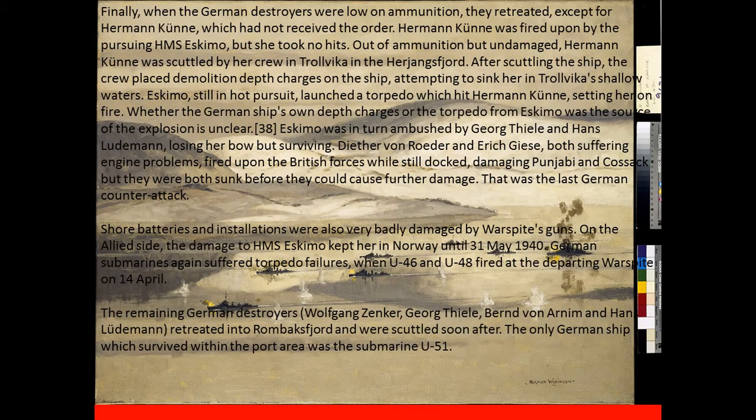Finally, when the German destroyers were low on ammunition, they retreated, except for Hermann Kuhn, which had not received the order. Hermann Kuhn was fired upon by the pursuing HMS Eskimo, but she took no hits. Out of ammunition, but undamaged, Hermann Kuhn was scuttled by her crew in Trollvika, in Herjangsfjord, sorry, which is off of Narvik.